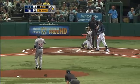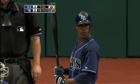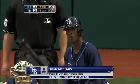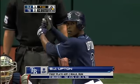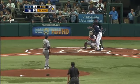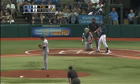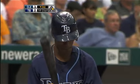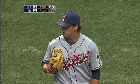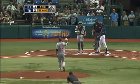Pitch is outside to B.J. Upton, walked. Well, tried to pick him off in the first, but he outran the play and picked up his 12th stolen base of the year. This one comes in on the corner. 1-1. Change up right there. Pretty good pitch. Paint. It's a big pitch for him. 2 balls and a strike.